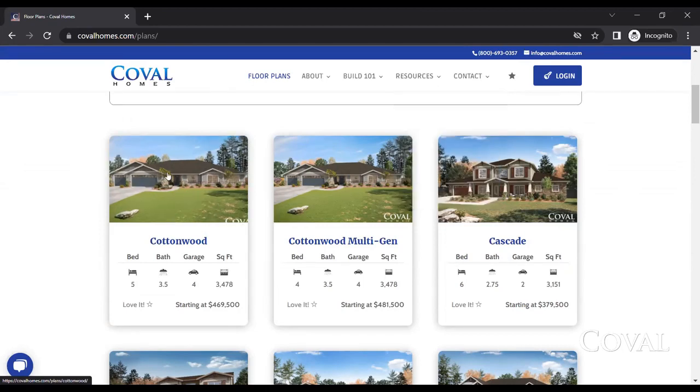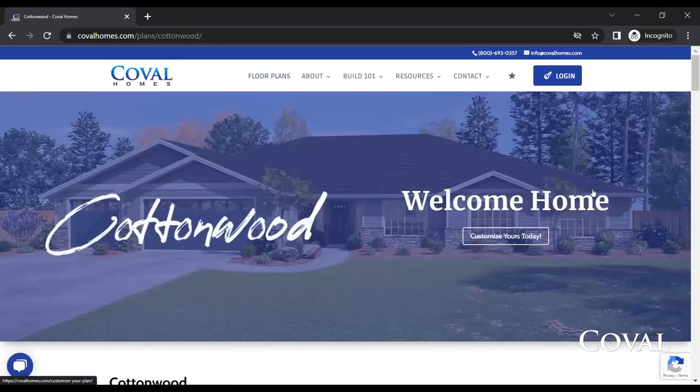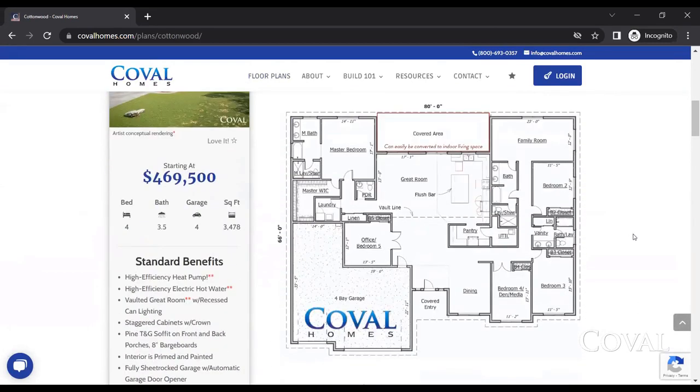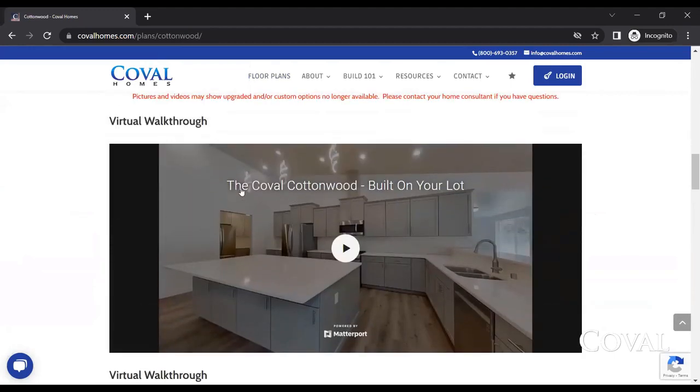But today we're going to talk about the Cottonwood. This happened to be a personal client of mine. I helped her take the Cottonwood and customize it and upgrade it and do all kinds of stuff. And now it's a fully finished built home. And it's really, really something amazing. So we scan down here, and this is the Coval Cottonwood virtual tour. This is the one we're going to do of my client.